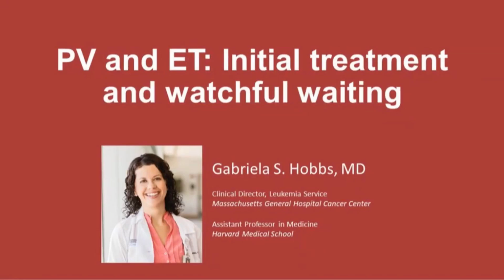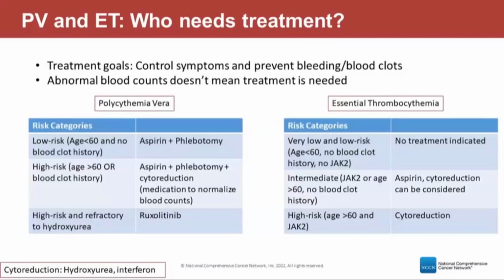All right, so I'll talk a little bit about PV and ET, and then I'll talk about myelofibrosis a little bit later because the treatment approaches for PV and ET are more similar. So we've discussed a little bit the initial diagnosis and how to make that diagnosis, but just because somebody has a diagnosis doesn't mean that they necessarily need active treatment. That doesn't mean that they don't need visits or management or have questions, et cetera, but not everybody needs to be on medication.